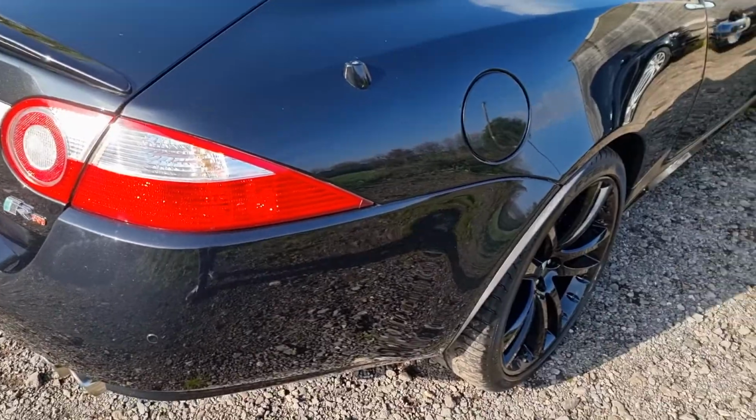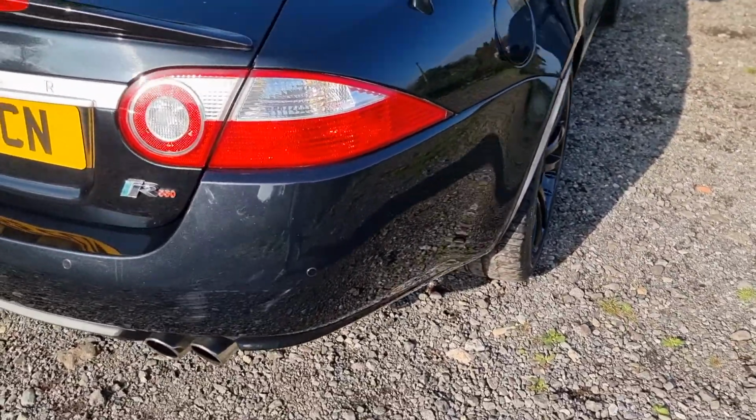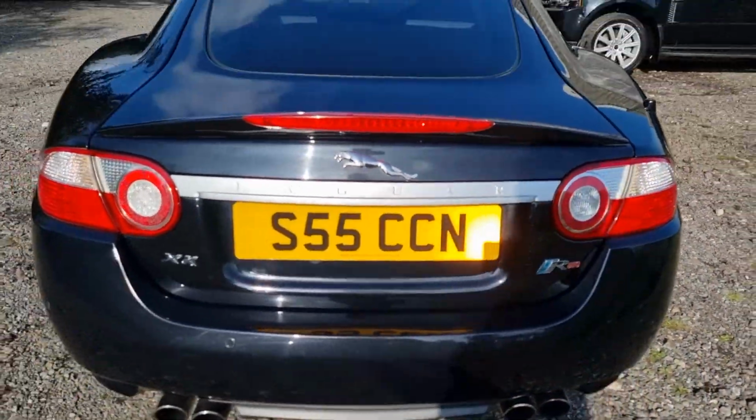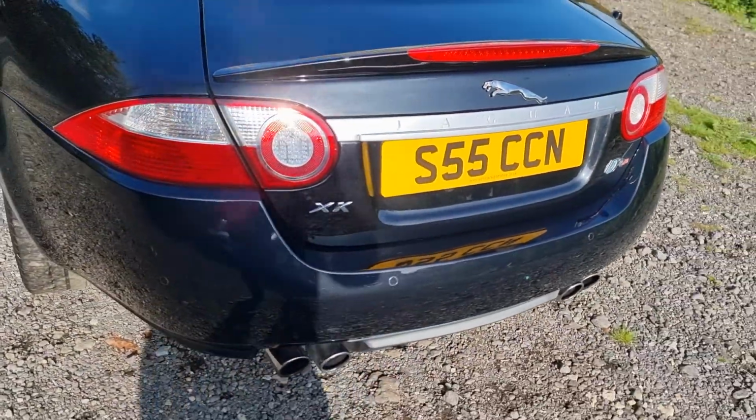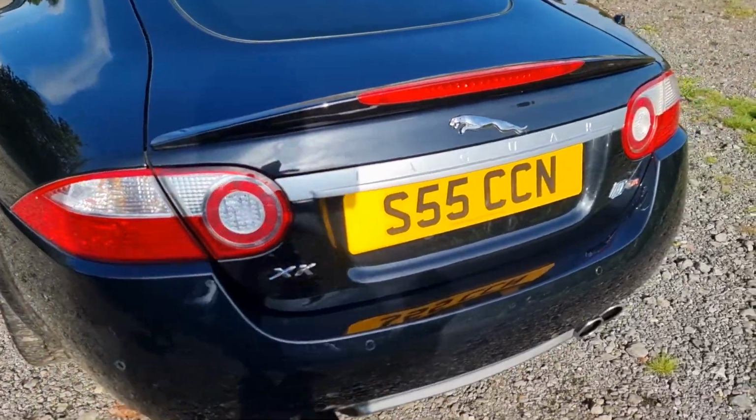Rear quarter, not a lot I can tell you there. It's all nice and clean, as is the rear bumper and the tailgate. The lights are nice and clear.